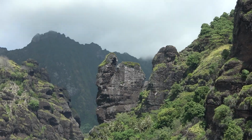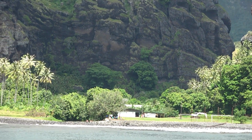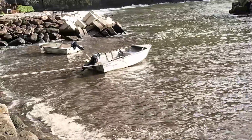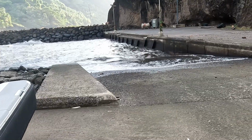Once we were anchored, we just stayed on board and enjoyed the view until the passengers from the Aranui had returned to their boat. Then we ventured on shore. It required some careful timing to get into the dinghy dock because of the surge in the bay. The surge was too heavy to leave our dinghy at the dock, so we took it ashore with the wheels that came with the Oftender.